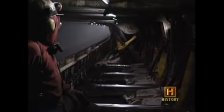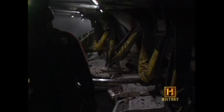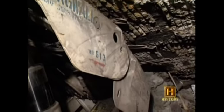Early versions of the longwalls were developed in the late 1950s. Today, the machine is completely automated. It has a hydraulically operated steel canopy that keeps the roof of the mine secure and moves along with the machine as the coal seam is cut. The roof in the mined-out areas collapses in a controlled manner.